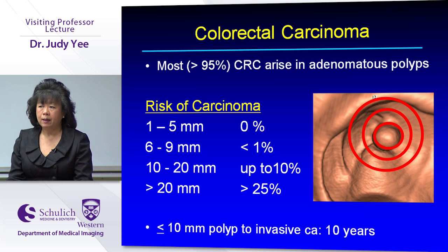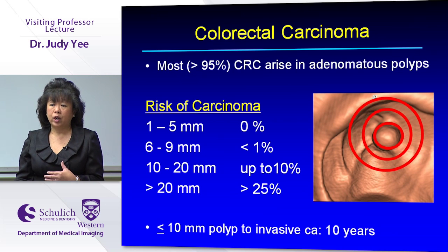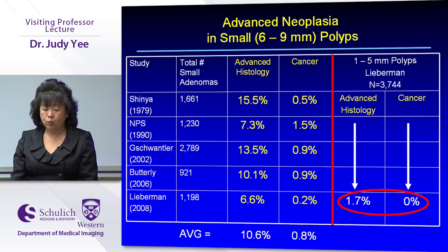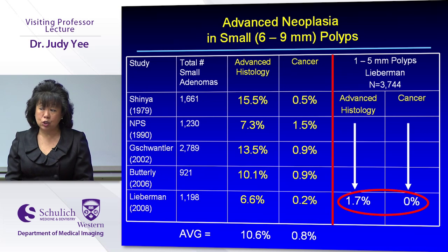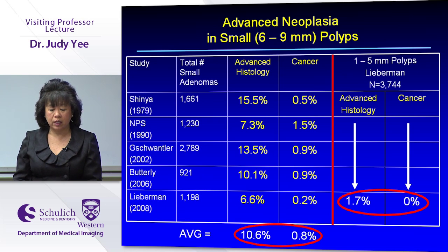Now the good news is that for a 10 millimeter and smaller polyp, it takes about 10 years to transition into an invasive carcinoma. So this is an ideal malignancy model where you can go in, find that precursor lesion, resect it, and prevent the cancer from ever occurring. You have that wide window of opportunity to do that. Here's some of the science behind what I just said, in that you can see for the 1 to 5 millimeter diminutive polyps, 0% chance that it's malignant, and less than 2% chance that it has advanced histology. For the 6 to 9 millimeter small polyp size category, this is the one that's a bit controversial for the gastroenterologist.